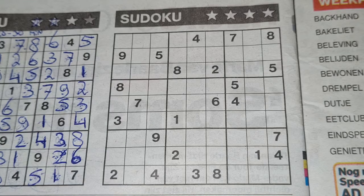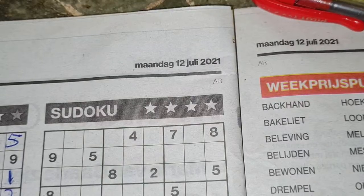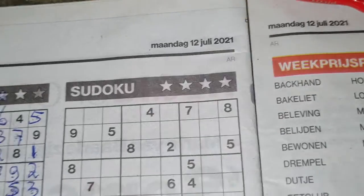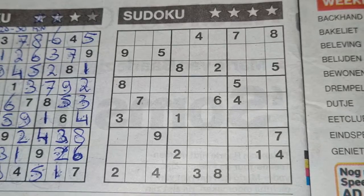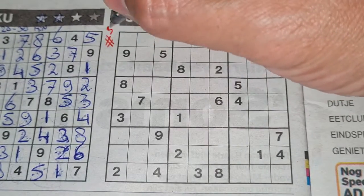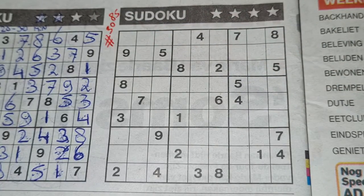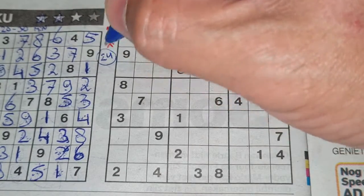Yes, it's a Four Stars Sudoku in this additional of today's newspaper of Monday, July the 12th, 2021. And the second Sudoku I will solve in this additional is a Four Stars Sudoku number 3085. Before I start, I always count the printed digits. This one has 24.